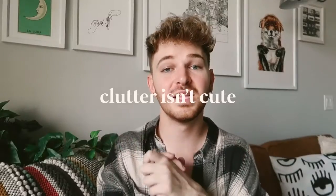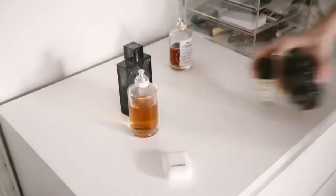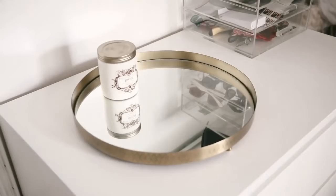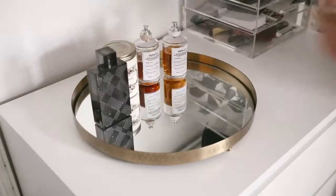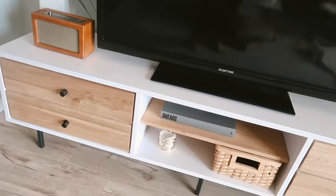Clutter is not your best friend if you live in a smaller environment, because it's just going to make your space feel jam-packed. I feel like we can all definitely sense this. If you have a cluttered space, if your coffee table's completely cluttered, if your console's cluttered, if your desk, whatever it might be that you have in your small space, your bed, people clutter everything these days, you know? It just happens. I can say that I have done this before as well.